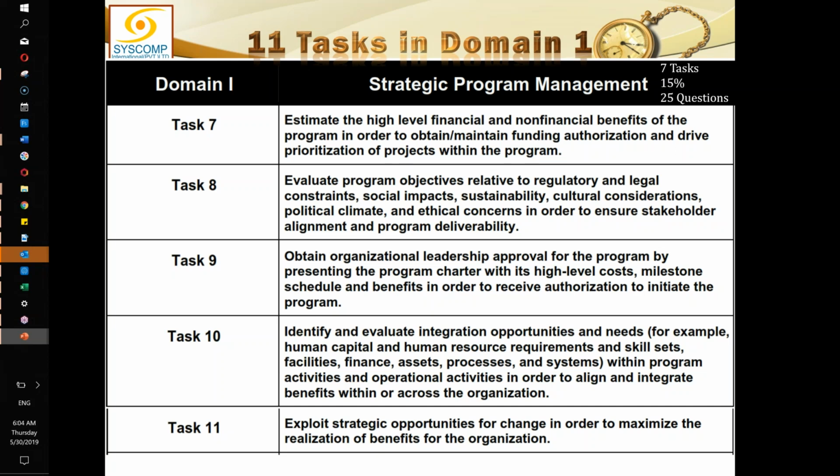So, Suhail, just a quick question. In task 8, you said ensure stakeholder alignment and program deliverability. What exactly would you say is deliverability? Is it the cost benefit analysis, or is it the feasibility, or what is it that you call deliverability? Okay, that is the confidence of the stakeholder that this program will be able to do what it says it will do. And as far as the feasibility is concerned, we have already done it in the last two steps.